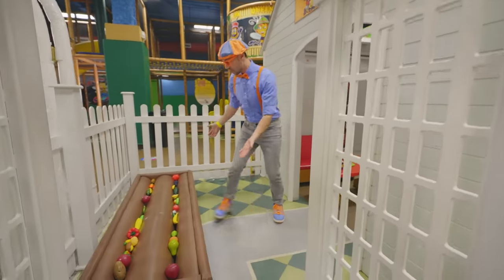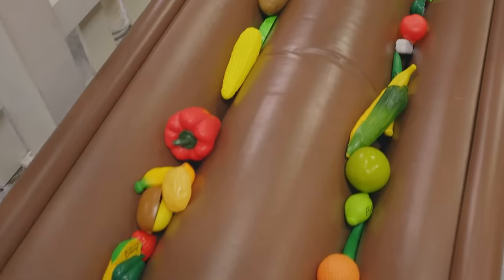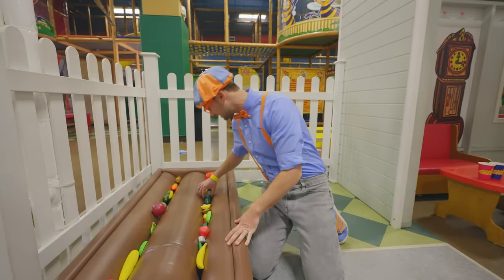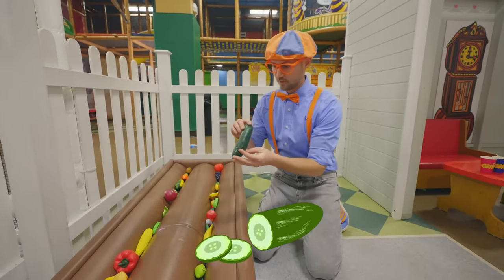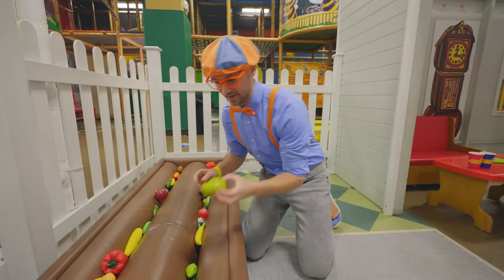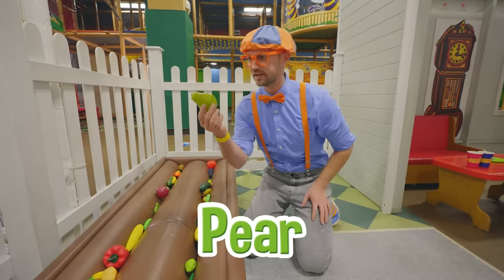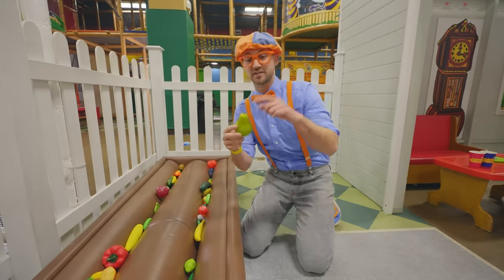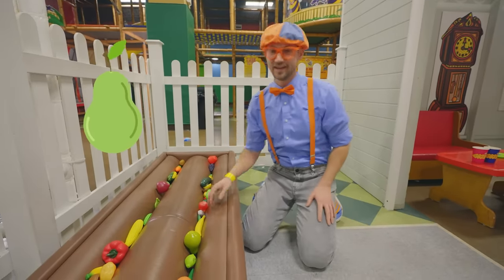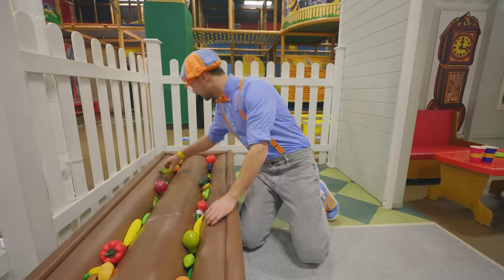Oh, look, a garden. Whoa, there's a lot of fruits and vegetables in here. Let's see. Ooh, a cucumber. Whoa, it's big and green and healthy. Oh, and a pear? Interesting. What is this doing in here? Pears typically grow on trees, but not in the ground. Guess we're just playing. Anyways, let's see.